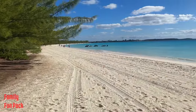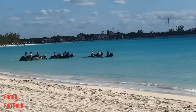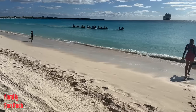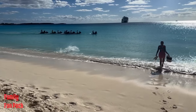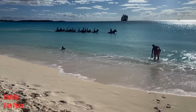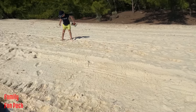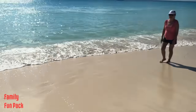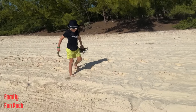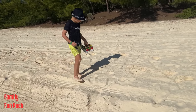Oh my gosh, they're going in the water? Oh, that's cool. I have to go. I want to do that. Oh, they're getting pretty deep in there. What if one of the really big waves comes on the horses? They would just swim. You have your socks, Owen? Yeah? Okay, let's go.